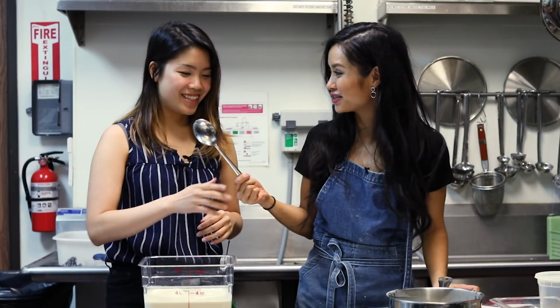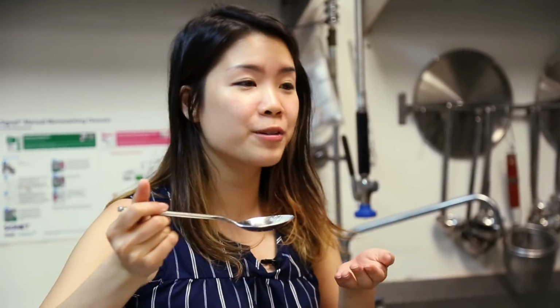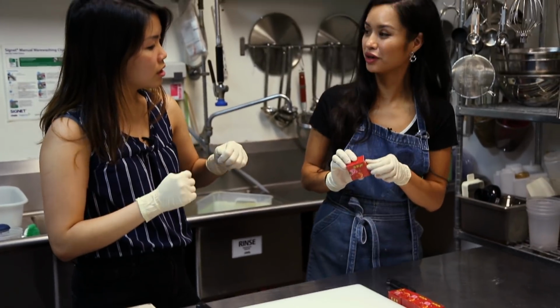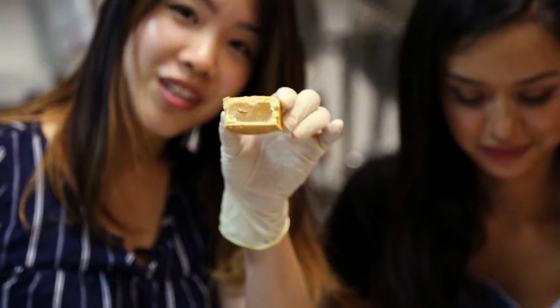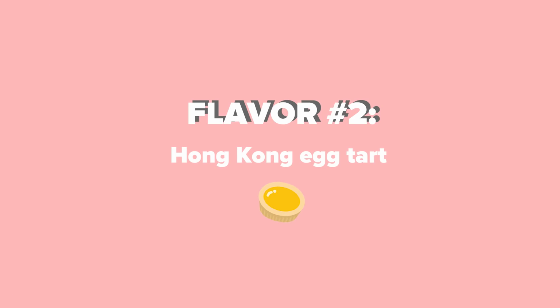Okay. Do you wanna taste your concoction? Yes. Ooh, it tastes like really creamy boba tea. It's not bitter. This is so good. I would just eat it like this. We're gonna cut up our pineapple pastry. Pure pineapple goodness. Now that we have the oolong tea already done, we're gonna set that one aside. And we're gonna start with our Hong Kong egg tart ice cream.